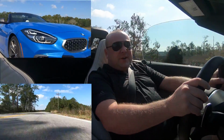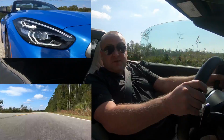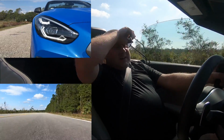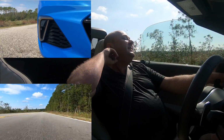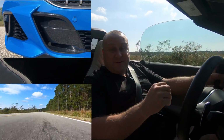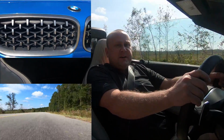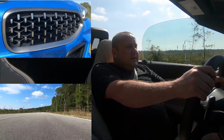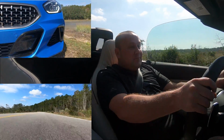So the Z4 M40i is packing 382 horsepower and does the 0 to 60 sprint in just 3.9 seconds. There's obviously a lot of hype around this vehicle because of its shared platform mate, the Supra, which has been sucking up a lot of attention and column inches in the magazines. But in truth, the Z4 is just as special, if not more so.